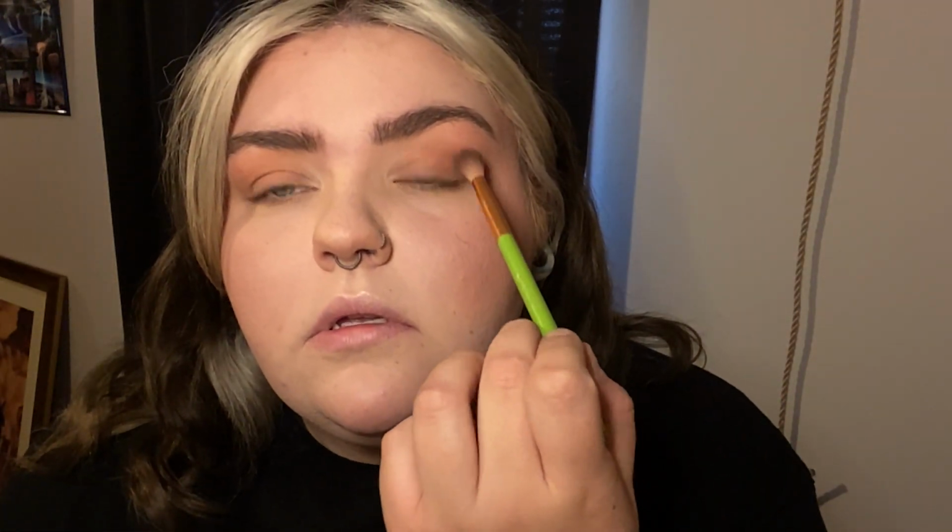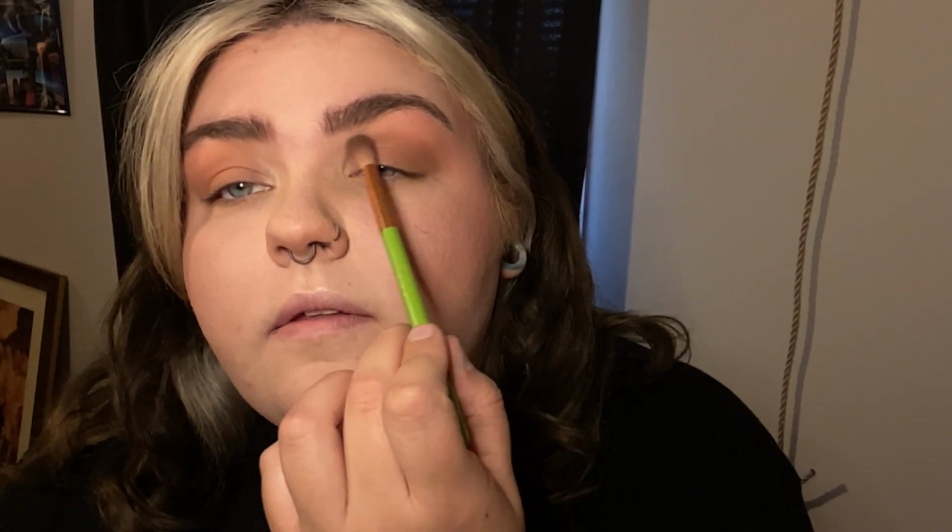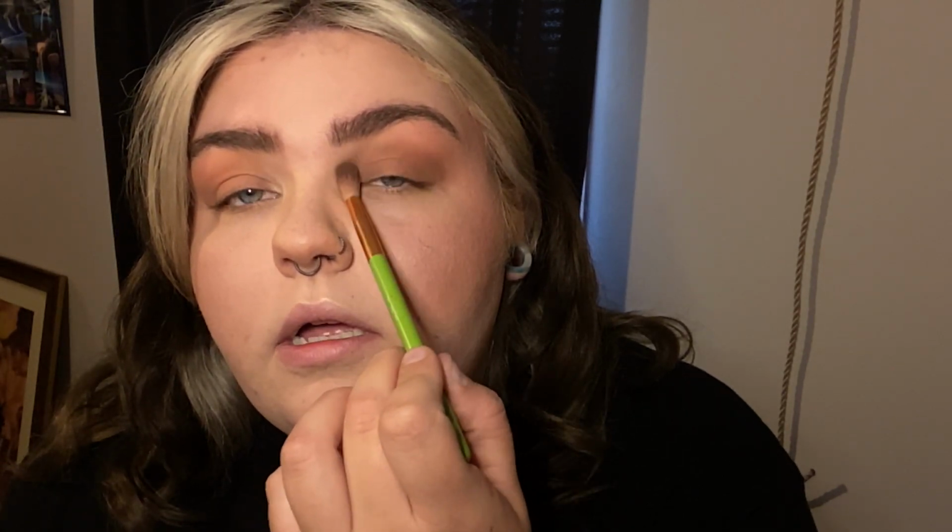To kind of amp up the eye look, you could use a big fluffy brush and pick up a neutral or ashy brown, and just use it to carve out the crease a little bit. Just a little. It's not gonna be anything that's super noticeable, but it adds just a little bit more shape, a little bit more definition to the eyes.